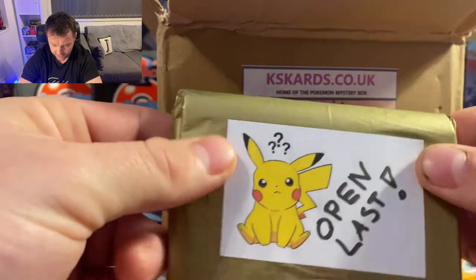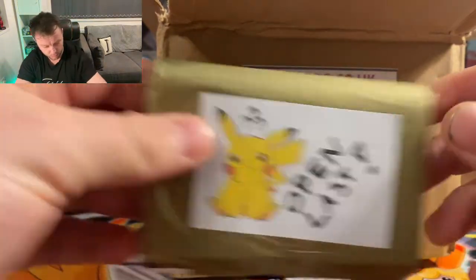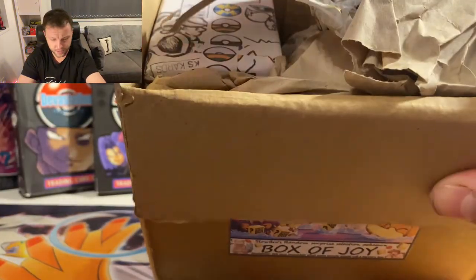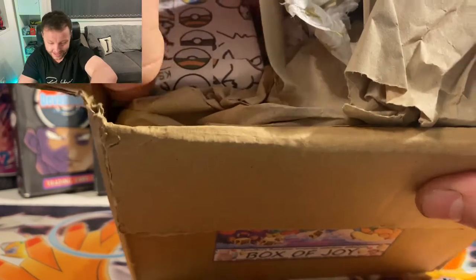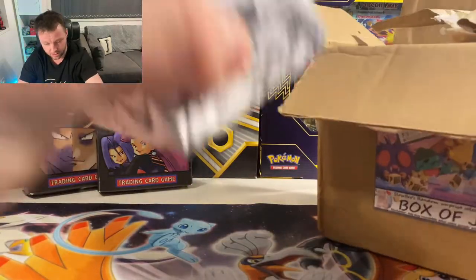So it definitely feels like sleeved cards. So we'll put that to the side for now. I wonder if it's actually all numbered, so I'm quite excited to open this now, to be honest. And it's nice how they've actually gone to the effort to wrap them all.